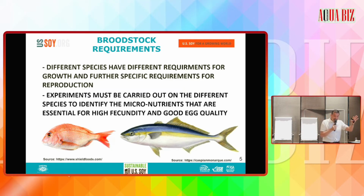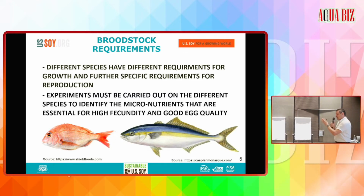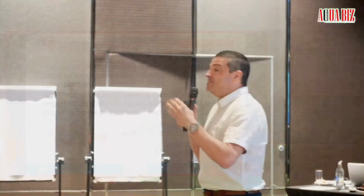We look at spawning, as we just saw in the previous talk, and we identify fecundity and egg quality. Fecundity is the number of eggs produced, along with egg quality. I may be repeating something sometimes, but this is because it is important, okay?